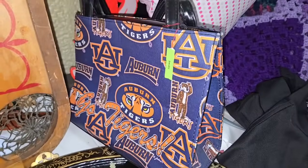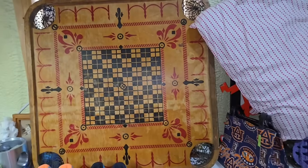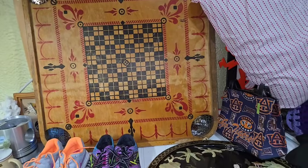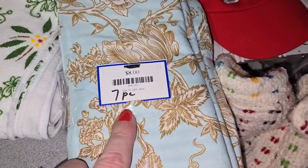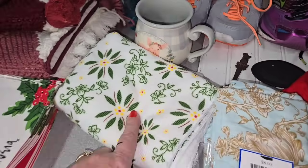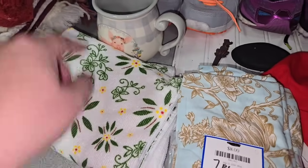And then I got the University of Auburn purse. This vintage game board is another one that is, I think, about a $200 value, which is nice. And I think I paid $20 or $30. And then I got some really nice napkins, 7-piece for $8, but the blue was 75% off. This is a Temptations towel. The Temptations dishes don't do that great, but I think the accessory might.